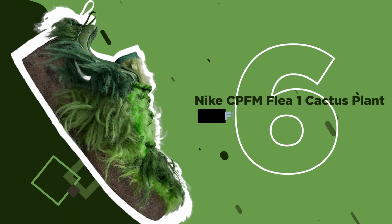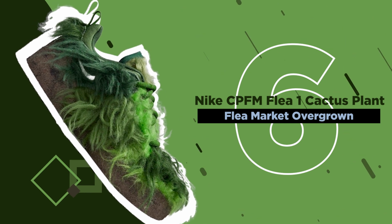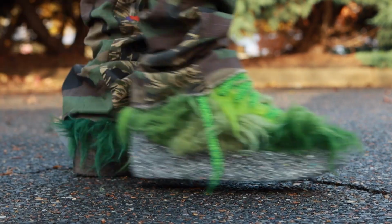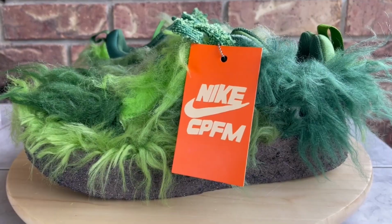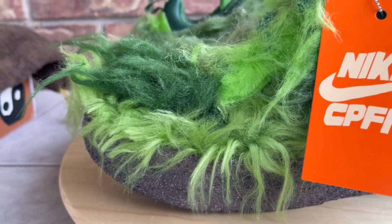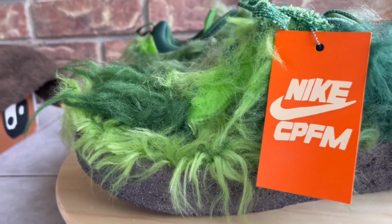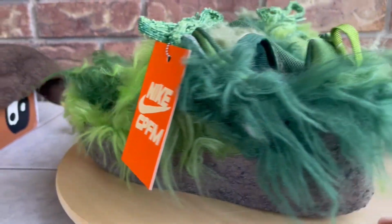Number 6. Nike CPFM Flea 1 Cactus Plant Flea Market Overgrown. Here, we've got arguably the wackiest sneaker design ever to hit the shelves. Practicality might have gotten thrown out the window, but it's been replaced with a bold irreverence and an unfaltering commitment to a silhouette that has more in common with a forest than footwear.